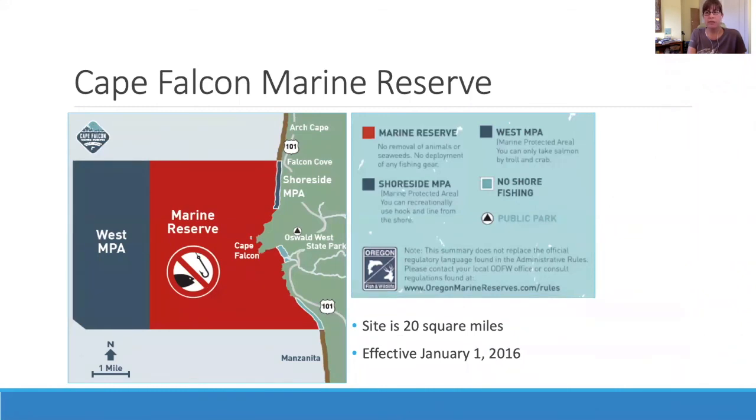So the site itself is 20 square miles and it has a no-take marine reserve, this red area, and then 2 associated MPAs. The West MPA is the last mile out in the ocean, and out there, salmon fishing, petrol, and crabbing are allowed. And then there's a small shoreside MPA along Falcon Cove Beach where you can do recreational fishing by hook and line from the sandy beach only. One interesting thing about our marine reserve up here is that it's adjacent to Oswald West State Park. So it's part of an interconnected system of conserved ecosystems on the land and in the ocean. And I know a lot of the other marine reserves have cool connections like that.